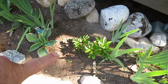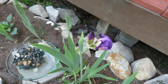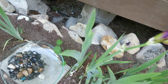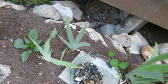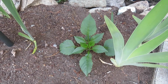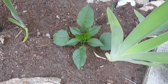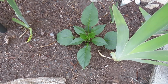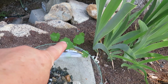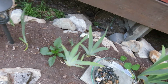Pink peony. This is the light pink. Hostas. I love hostas. They're my favorite. Another iris. That'll be open by this afternoon. What is the name of this thing? Dahlia. I don't remember which one that is, but I bought all pink dahlias this year. And that's a nasturtium. You can actually eat those. They get really pretty yellow and orange flowers on them.